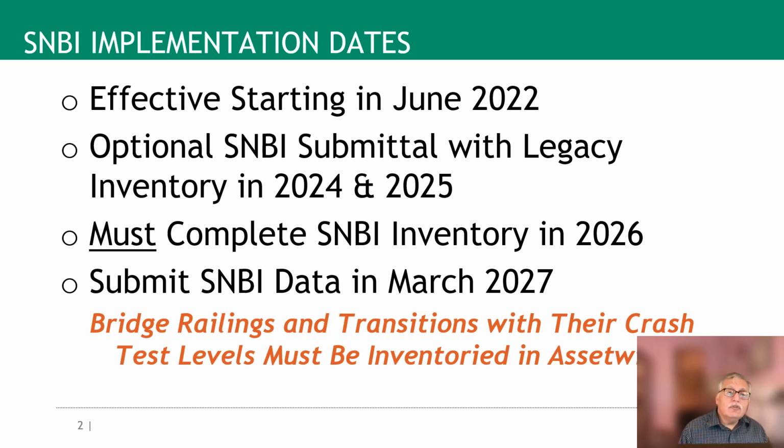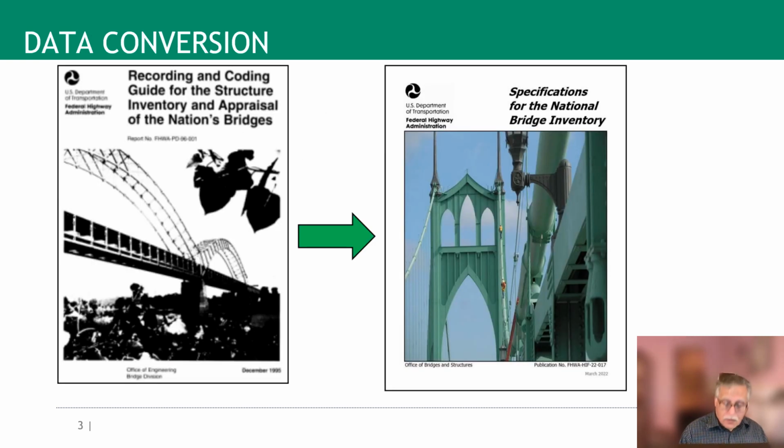So what we need to do regarding this presentation is we have two items regarding the bridge railing and bridge transitions, the bridge terminal assemblies. Two pieces of information that will be very important for us to submit accurately. That includes the test level for the railings and the test level for the BTAs. So this slide presents moving from legacy inventory into the new specifications. We're moving ahead.